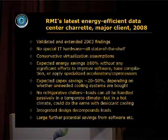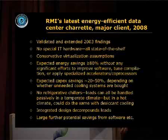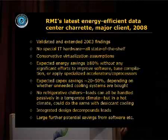Now, for a major client a few months ago, just to show how this work has advanced, we built on that work and found that without special IT hardware, all with what is now off the shelf, and with quite conservative assumptions according to this firm's experience about virtualization, we could save over 80% of the energy without any material effort on software compilation or applying the accelerators, formerly called coprocessors, that now come in many varieties and are an extremely effective way to speed up computation without much energy.